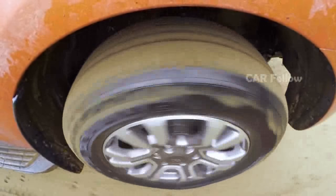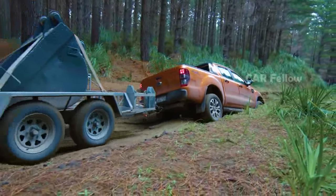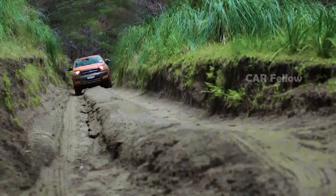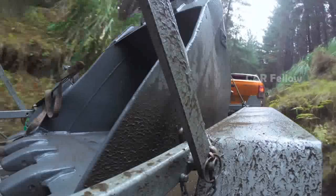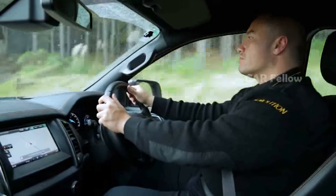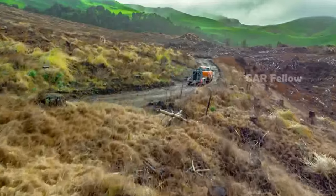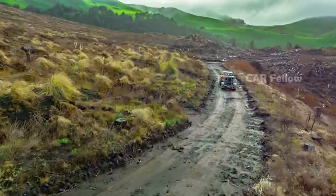So if you've got a lighter truck with a very light back end, the trailer seems to do a lot of behaviour behind the truck as you're towing it. A lot of wiggling, a lot of jiggling. The Ranger, very stable, very nice truck. Technology's right up there, so we're happy with the Ranger's production in terms of towing.